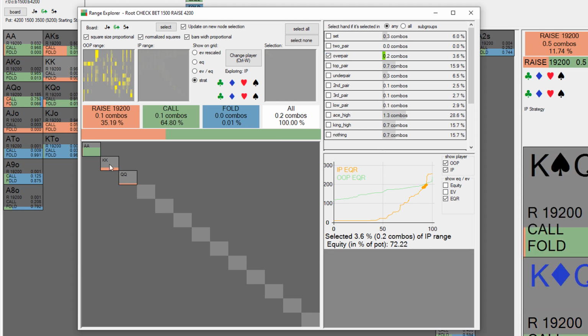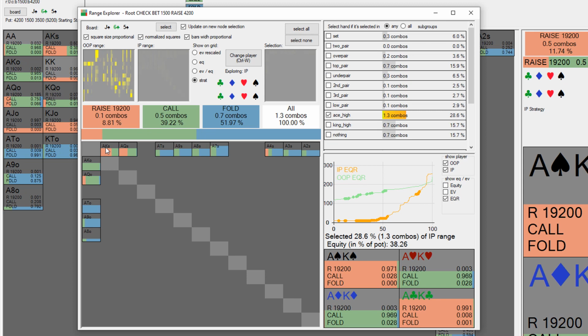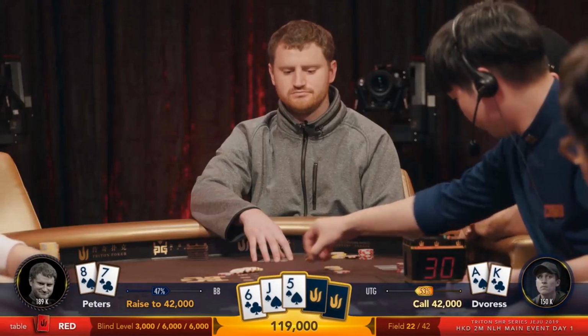Hands that like to raise here are kings and queens, his best top pairs, ace-king of spades and clubs, some ace-queen suited, and some flush draws. Now just a quick note here, I decided to cap the number of bets to each street to 3, since I think it's unlikely at just over 30 big blinds effective that there's going to be more than 3 bets on each street. I think it's much more likely that Dvoress will continue by calling or jamming here than by making a small 3-bet. If you disagree with that, let me know in the comments.